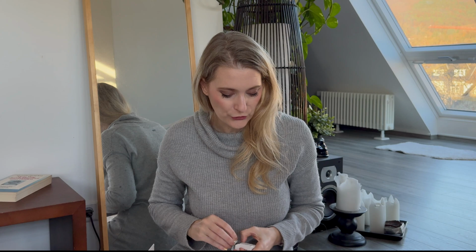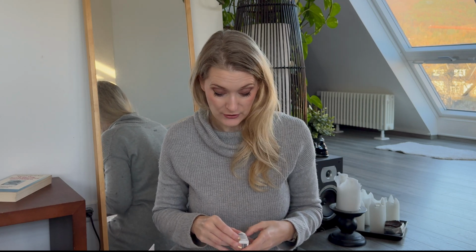I already used it once, but I can't comment on any results because initially my skin looked good and then I fell ill, which has absolutely nothing to do with the device. And now my skin looks like so. We'll report back after I finish the 3 months of treatment.